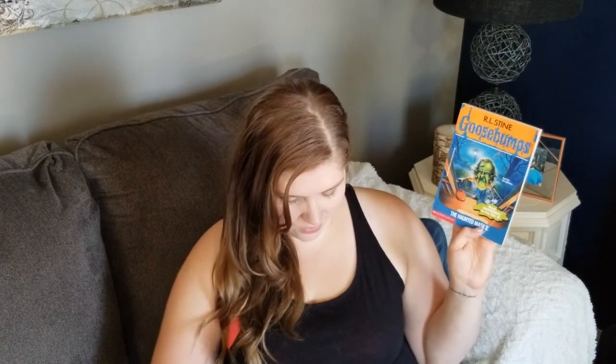Book number 36, The Haunted Mask 2. I don't think I got The Haunted Mask 1, but I remember there being 2 parts to this, so it looks like I've got the second one, but I have not tracked down the first one yet. Book number 38, The Abominable Snowman of Pasadena. Book number 42, Egg Monsters from Mars. Book number 43, The Beast from the East. Number 50, Calling All Creeps. And the last one in the haul that I got is book number 52, How I Learned to Fly.